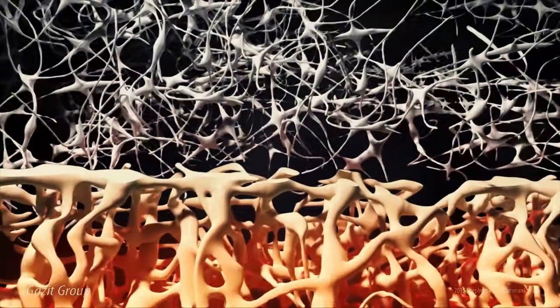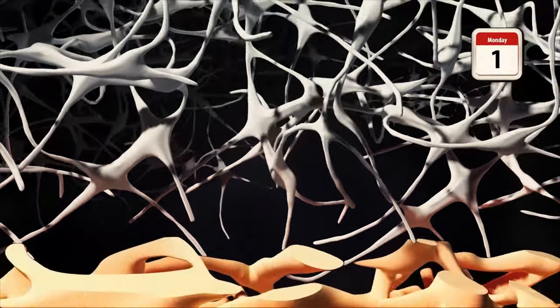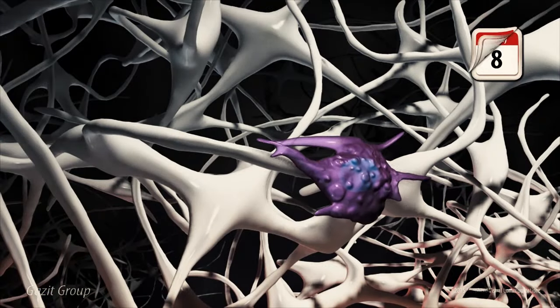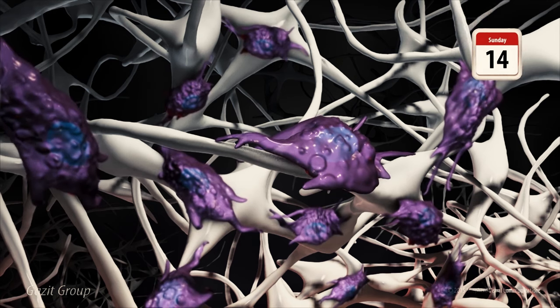The body's own stem cells migrate in and attach to the scaffold. An injection solution is added containing tiny bubbles and DNA that codes for a protein to stimulate new bone growth.